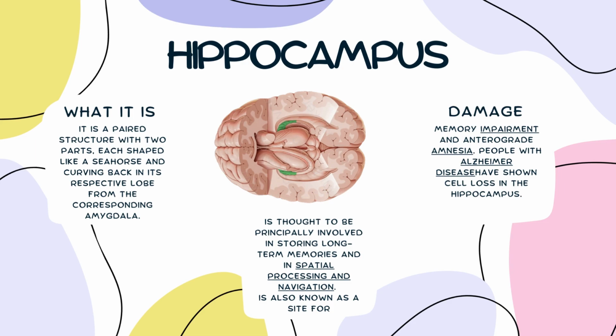And then we have the hippocampus, a memory-related brain region. The hippocampus is assumed to be involved in long-term memory, spatial processing, and navigation. Memory impairment and anterograde amnesia might result from injury to this region. Cell loss in the hippocampus has been observed in people with Alzheimer's disease.